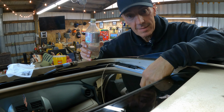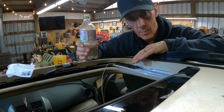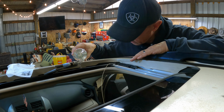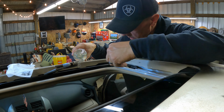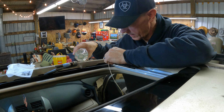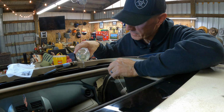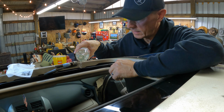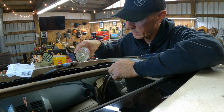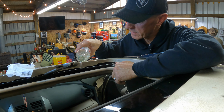All right, now the next thing we want is some hot tap water. And we're just going to pour this in there and watch it go down the drain, and agitate it a little bit with our guitar string. Now, if something's gone wrong with the drain, if it can freeze and break or come loose in an accident, then some of this water will be ending up on the floor inside the car.